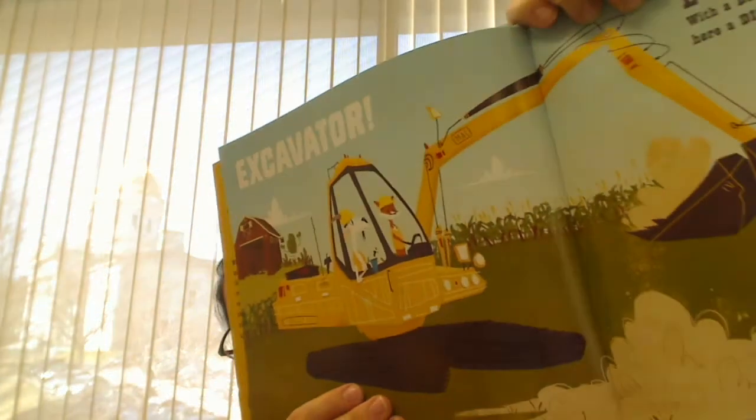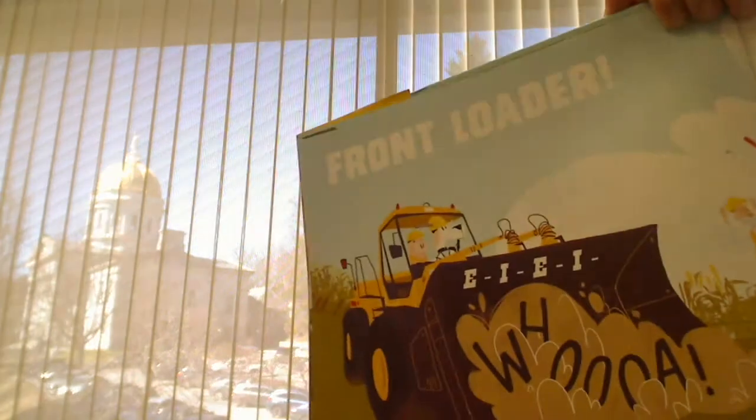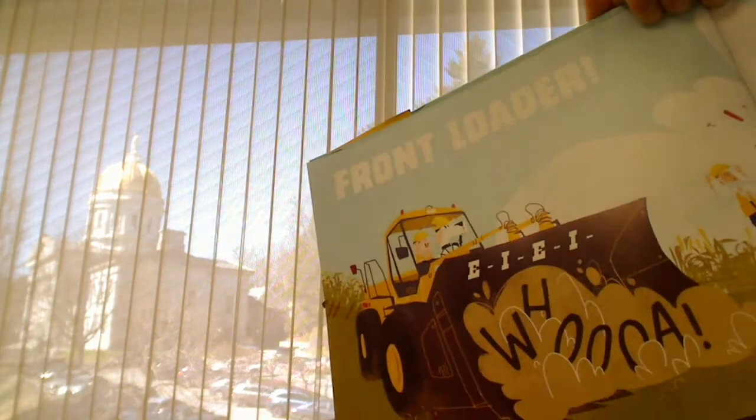Old MacDonald had a farm, E-I-E-I-O. And on that farm, he had an excavator! With a dig here and a dig there. And then next he has a front loader. E-I-E-I, whoa, with a scoop here and a scoop there.